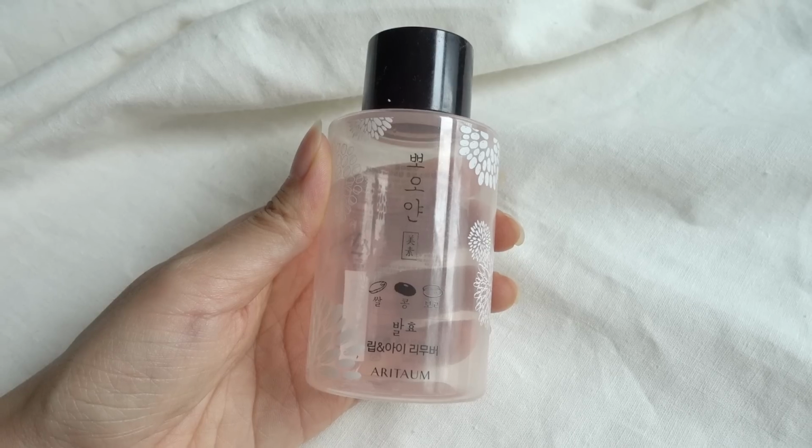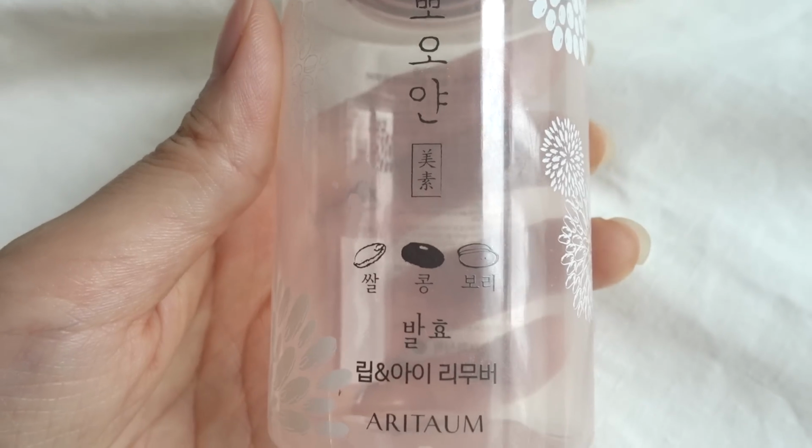Both of them, I'm just saying it together because I didn't really like them that much. But I did buy bottles after bottles because this is gentle. It does remove my makeup okay, but it's not like, wow, this is such a great eye and lip remover, I want to highly recommend it. It's not like that, but I do find myself buying this bottle after bottle because price-wise it's amazing.